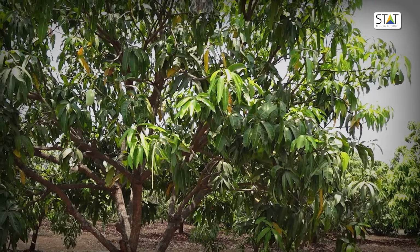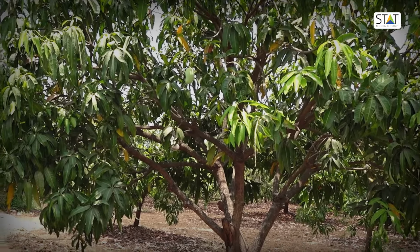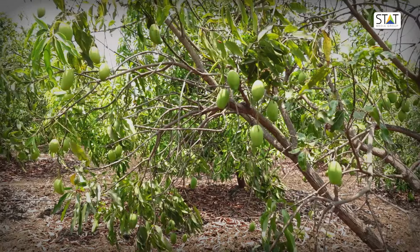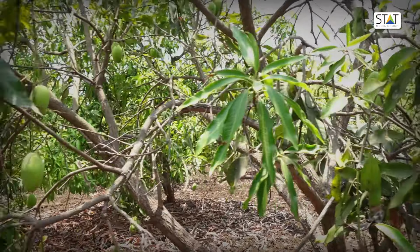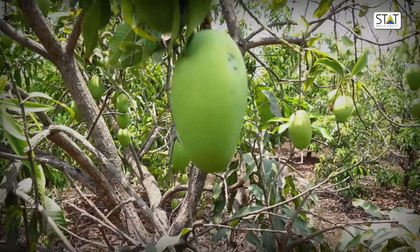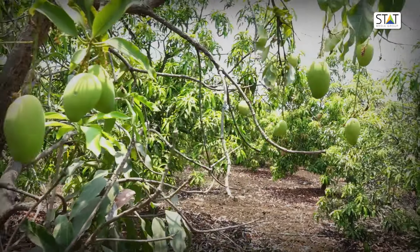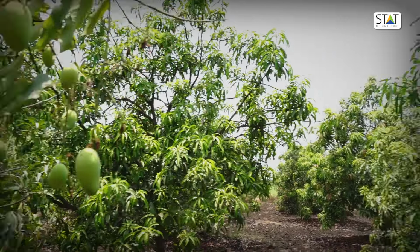For over 4,000 years, mango has been part of India's Ayurvedic medicine. And India is a land of mangoes, where you can find over 1,000 varieties of mangoes. Kesar is among the most expensive varieties of mango, and this particular type of mango is mostly grown in and around Gujarat. This variety was first cultivated by the Nawabs of Junagadh in 1931 and was named Kesar in 1934.